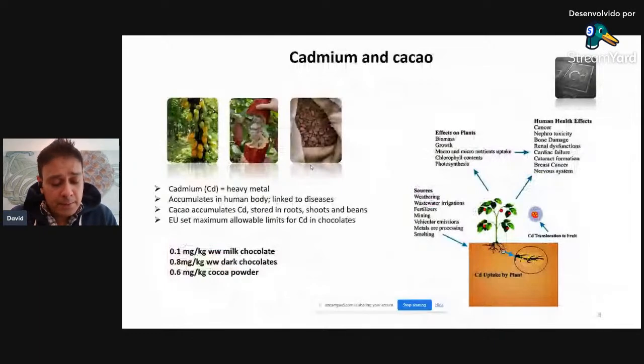Not only that, in 2019, the EU implemented maximum allowable limits for cadmium in chocolate. And when you look at cocoa beans produced from Latin America and the Caribbean, there are several countries where the levels of cadmium in the beans are a bit above this limit, right? So the levels of cadmium are elevated. Therefore, it's an issue mainly for the region.